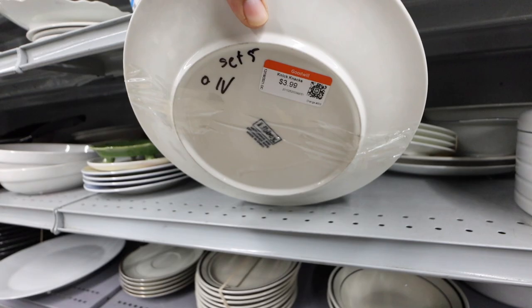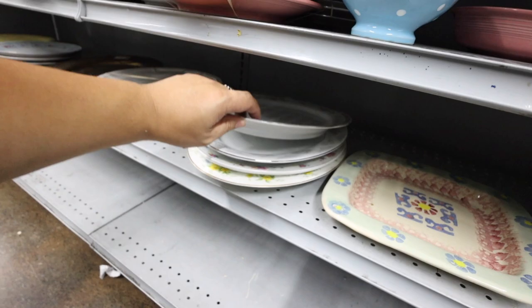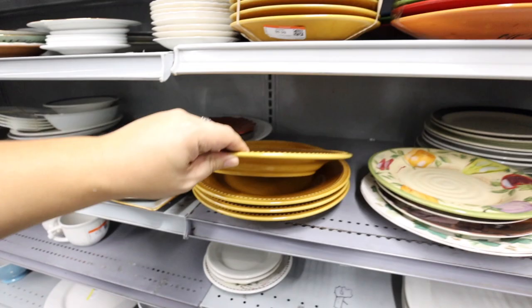Libby. These look like Pottery Barn, but they're probably not. Mainstays. Ooh, polka dots. That's cute. Ooh, this is cute too. Look, these are cute. Ew, my inner grandma wants all these serving platters, but she won't have them. I'm being strong. Wait, what is this? Ooh, English toile. Beautiful. These are kind of nice too. Oh no, look at all the nice plates.